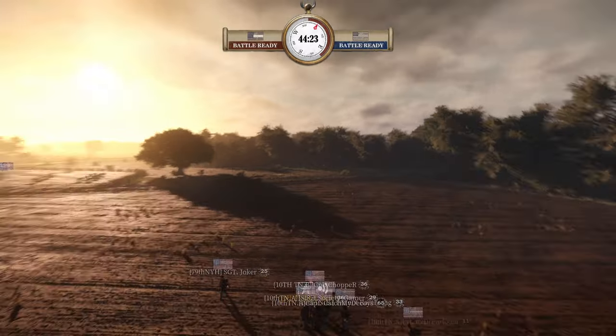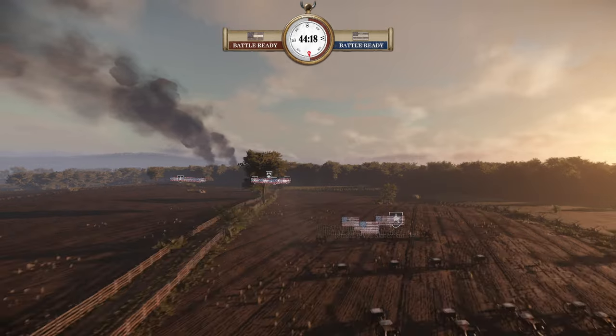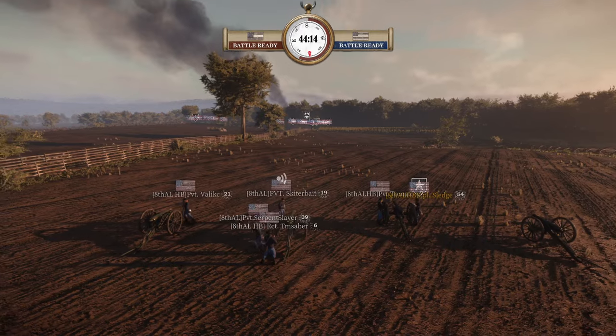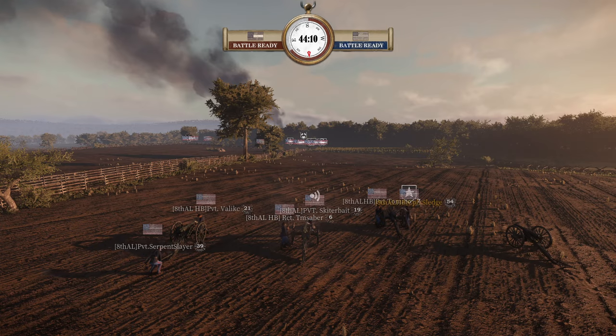So, we will see. This is the first time both of these units have been engaged in this campaign, which is simulating the Battle of Bull Run. So, we will see how this turns out for them. Looking at the two teams, we are live at 43.